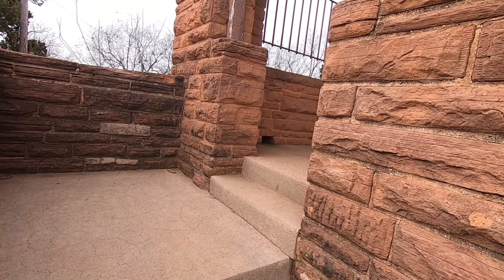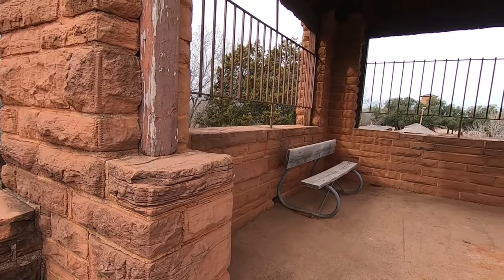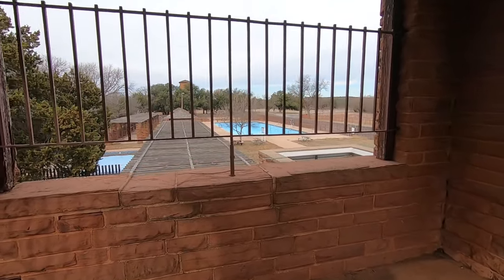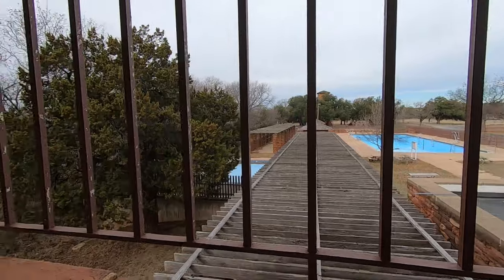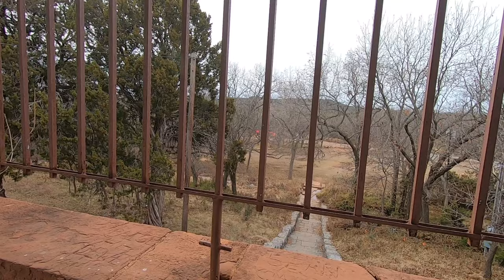A little bit of a climb, but man, look at this. You get a good view of the swimming pool. There's actually a little kiddie pool. Not much else to see from up here. Let's go see some more stuff.